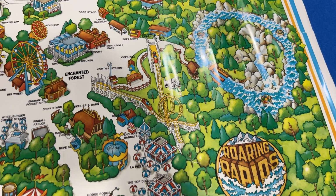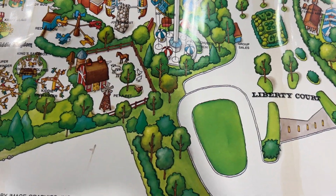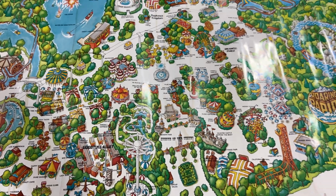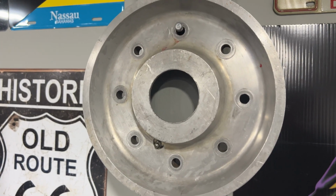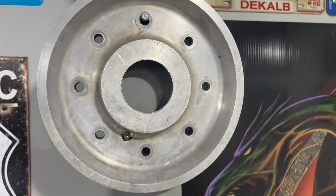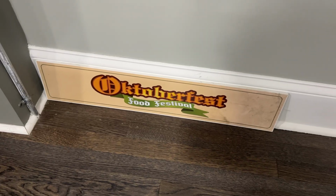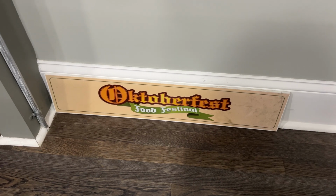There's Lightning Loops. There's all of Old Country. There's the parachutes when they were brand new. Lots of really, really cool stuff on this map. This right here is a wheel from Batman the Ride at Great Adventure that we won. Well, actually, Ace won it during one of the Thrillathon events, and he wound up giving it to us, so thank you, Ace. This right here is an Oktoberfest sign from one of the Six Flags parks.